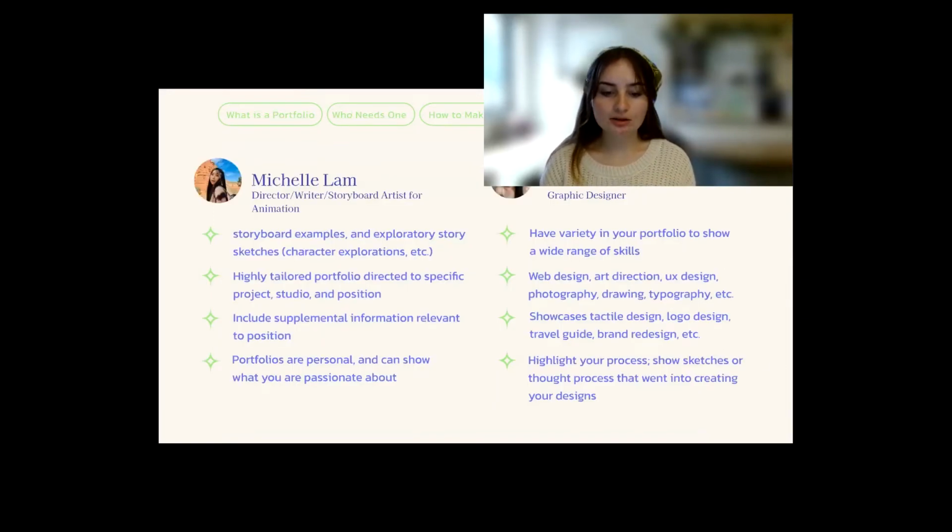Contrastingly, Paola Casa, a graphic designer, will have a very different approach to creating an industry-specific portfolio. Paola recommends including multitudes of different experiences and creative pursuits to show a well-rounded creativity. This is very different from Michelle's industry portfolio, which focuses on a specific creative practice, because graphic design calls on many different creative skills beyond just drawing or using software. However, similarly to Michelle, Paola recommends using process details to illustrate how you came to your final design. This demonstrates your process and how you make creative decisions.